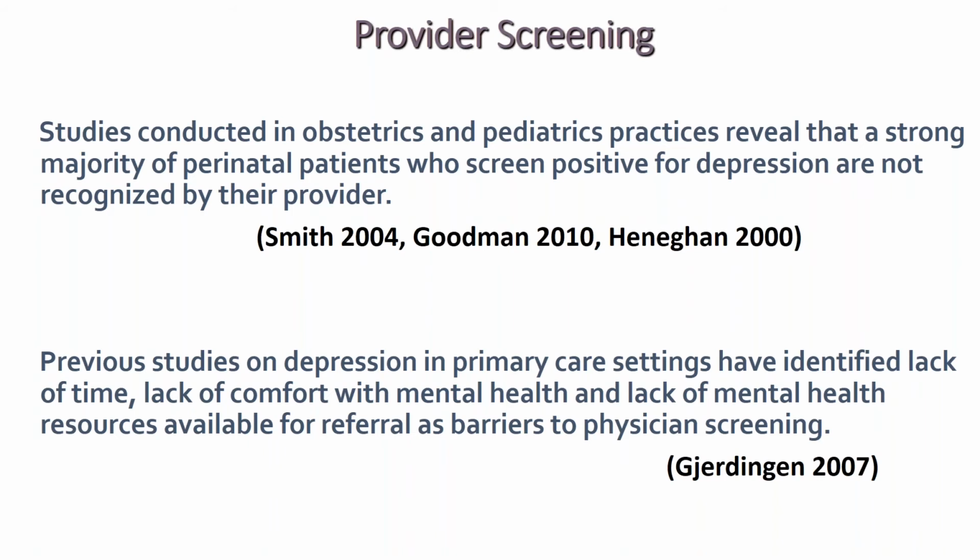And previous studies on depression in primary care settings have identified lack of time, lack of comfort with mental health, and lack of mental health resources available for referrals as barriers to physician screening, which is something I referenced at the beginning in those earlier slides. The reason providers weren't motivated or didn't feel that they could screen was that they didn't feel they had any resources to refer to. And as for lack of time, when we take a look at the Edinburgh, you'll see that it really can be completed in under a couple of minutes.